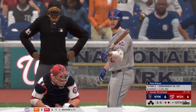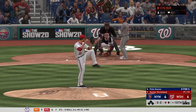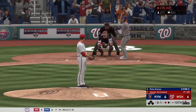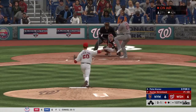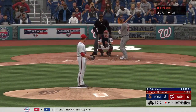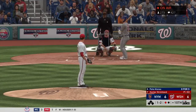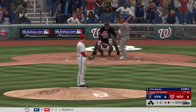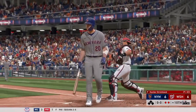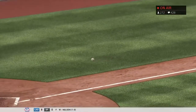Stepping into the box, Pete Alonso, 0 for 3 with a couple of strikeouts for him to this point in the ballgame. First pitch of the at-bat. 0-1 for count. Now the 0-1. And it's fouled away. 1 out, nobody on. Can't get him to chase. It's 1-2. Struck him out. Struck him out again, I should say. His 3rd punch out of the game. Well, this pitching staff has done a pretty good job right there. That's the 4th time he struck out, and we're only in the 2nd game of this series.